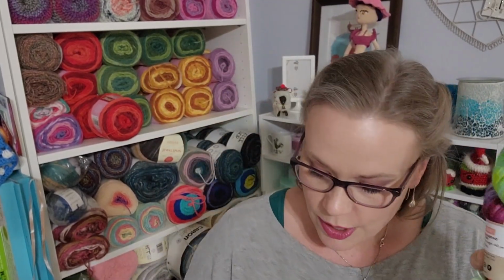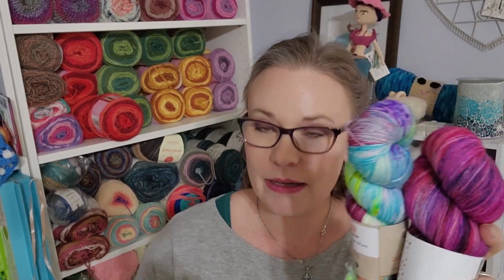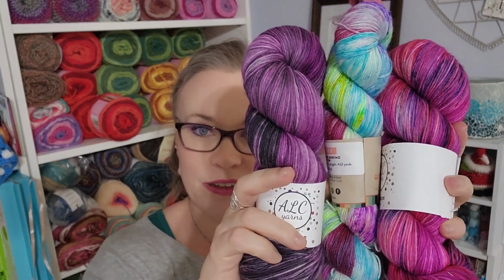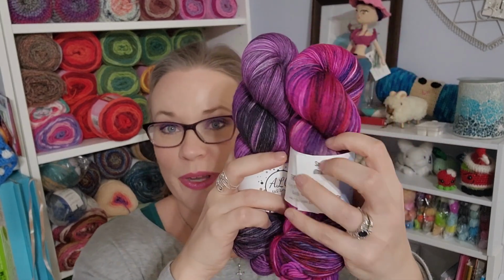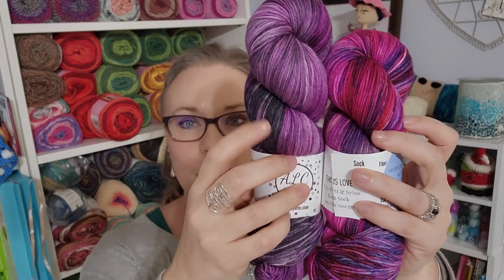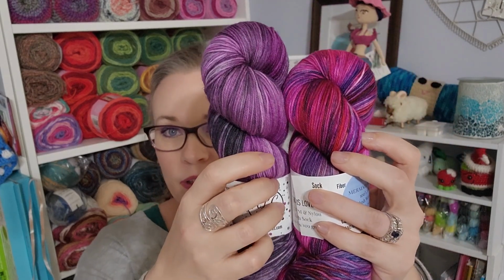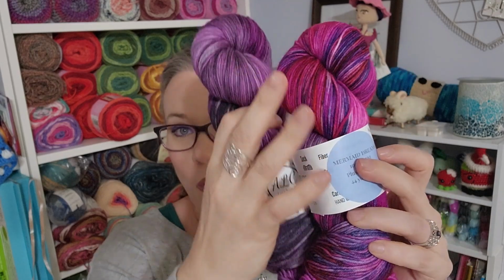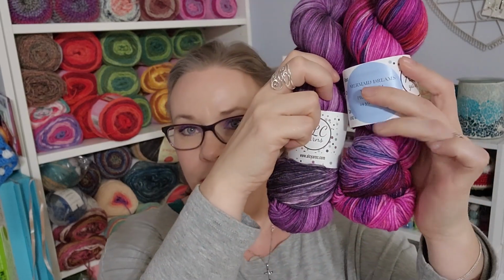Or we do have Feeling Glammy, which was, I believe, last month's ALC, which also, by the way, pairs great with the one that I got here. I especially like playing with the black, purple, gray combo with the purple wine and hot pink.